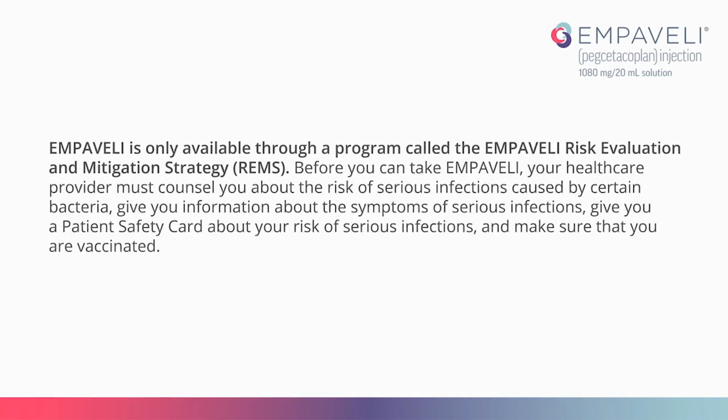EMPAVELI is only available through a program called the EMPAVELI Risk Evaluation and Mitigation Strategy, REMS. Before you can take EMPAVELI, your healthcare provider must counsel you about the risk of serious infections caused by certain bacteria, give you information about the symptoms of serious infections, give you a patient safety card about your risk of serious infections, and make sure that you are vaccinated.